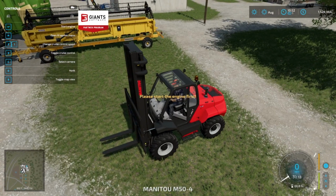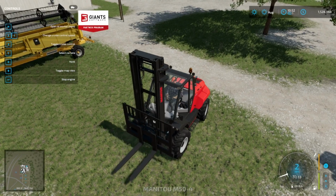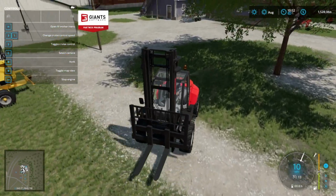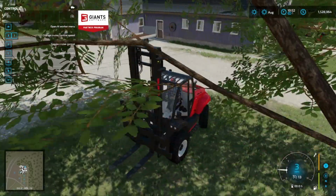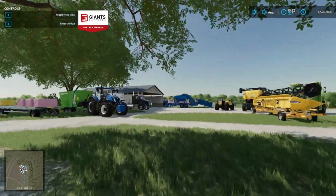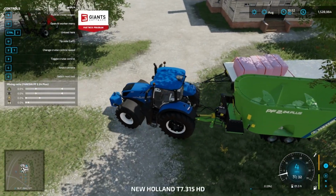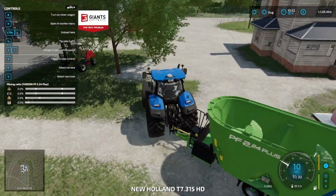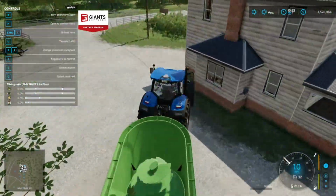Go ahead and get some stuff out of the way here. Got a lot of equipment just sitting here. And we got the grass bales wrapped, but it's not quite silage yet. I bought a couple of silage square ones. Get this turned around.